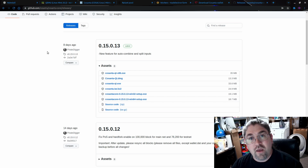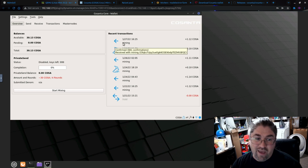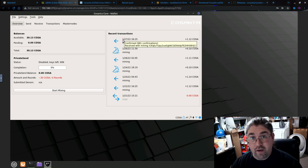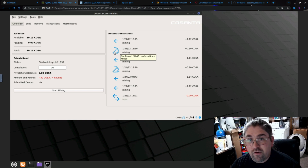So I have a Linux Mint VM running on one of my servers here that handles all my wallets. So if we jump over to that, and you can see it's basically an Electrum style wallet. I have a currently 30.13 COSA total, and these are payouts to me under a mining tag, but these are payouts from pool mining Cosanta. This right here is the icon when you win a proof of stake. Now, there are a few prerequisites for proof of stake to get working in the wallet, because it happens in the wallet itself.